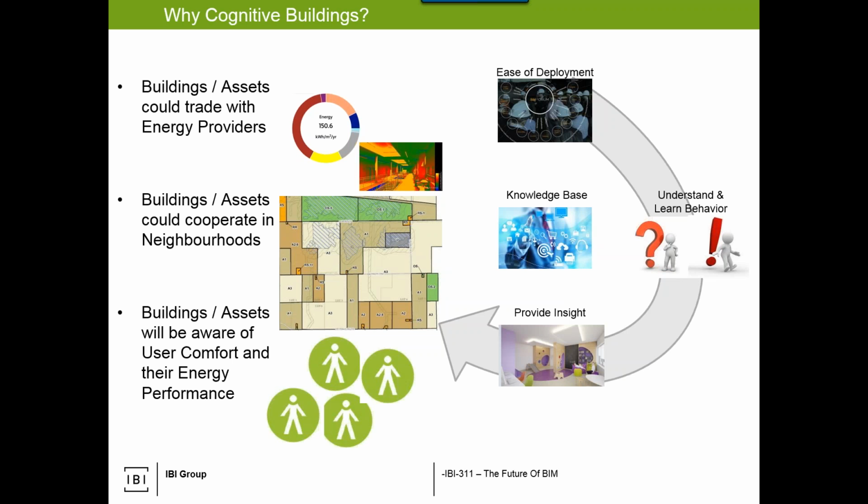Why cognitive buildings? If you think of buildings or assets that could potentially trade with energy providers to understand how your buildings are behaving, from a financial perspective, owners can have direct connectivity between the utility companies that service their buildings and the components in the buildings that consume those services, seeking optimization, adjustments, etc. And you are seeing that on some of your home appliances today. Building assets cooperating in overall neighborhoods.